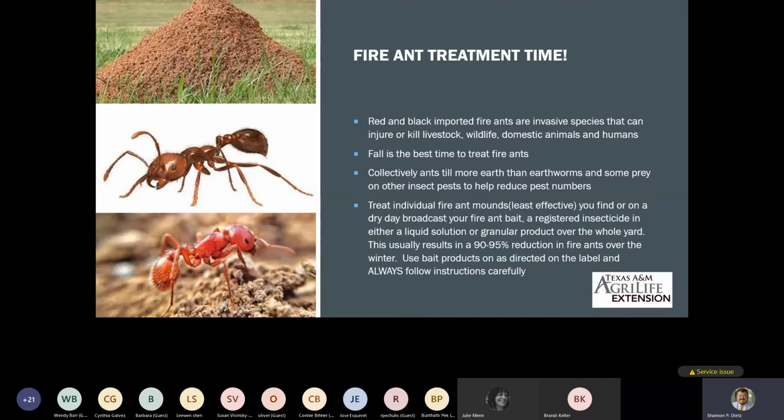There's a couple of different eradication methods. You can buy over the counter from any of your big box stores fire ant baits and herbicides. You can find the dry granules. You can find the liquid one where you apply with hoses, a wet liquid, and you spray on your lawn and so forth. But they are imported. They can injure or kill, and have been known to kill, livestock, wildlife, and domestic animals. Like I said, fall is the best time to treat fire ants.